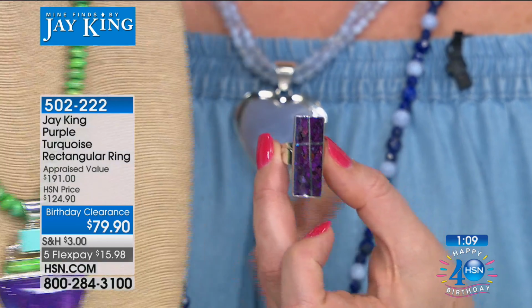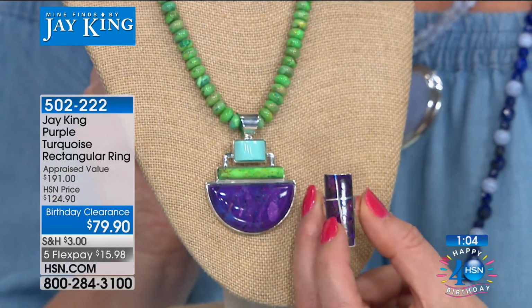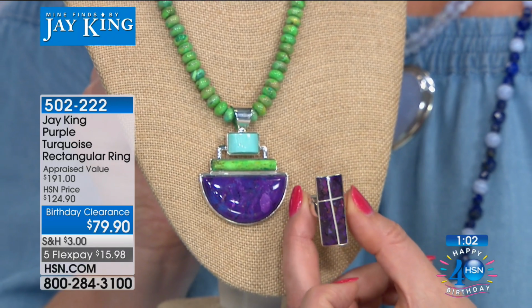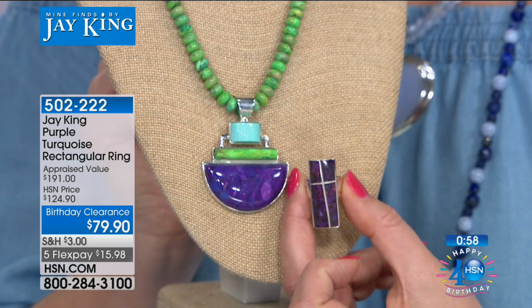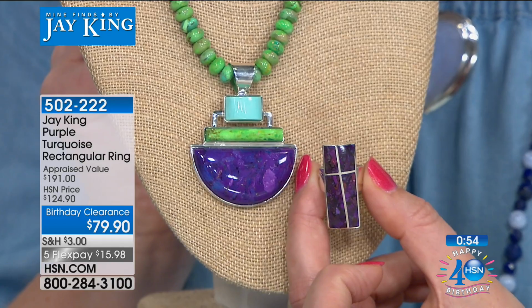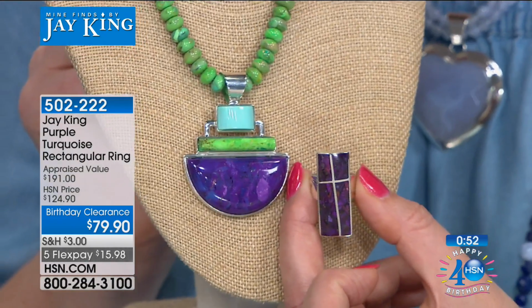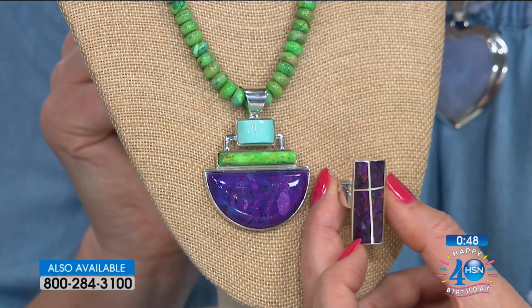We also have the coordinating necklace. There are only 7 available. Jay, this looks like a cross built into this design. Do you see that? Yeah, it is designed that way. It's built in there. And then, of course, this is purple turquoise, and then that lemon lime turquoise. Those have been enhanced, treated. The blue is natural. Yeah, it is beautiful.